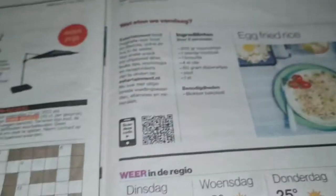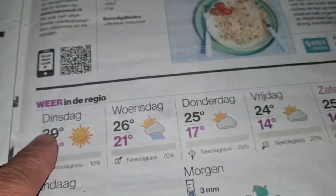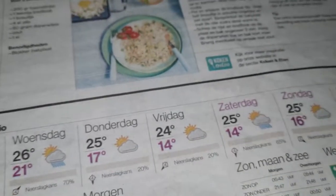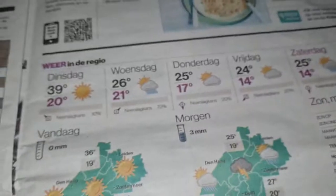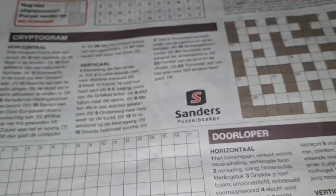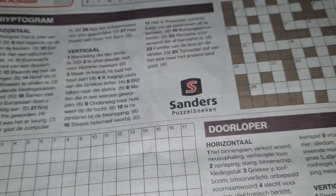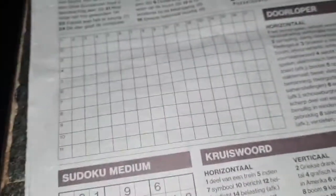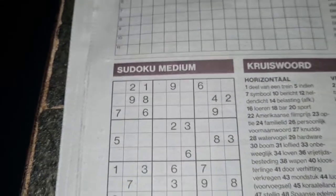Oh, let me show you. 39 degrees today, Tuesday, yes. And the days after will be not so hot as today. So it will be the hottest day of the year, or maybe the month. Well, 39 degrees. It's not happened here in the Netherlands.